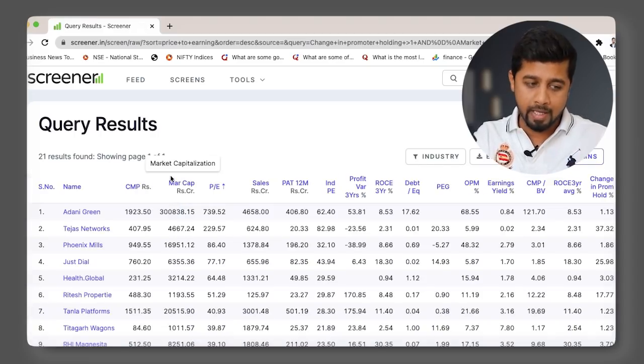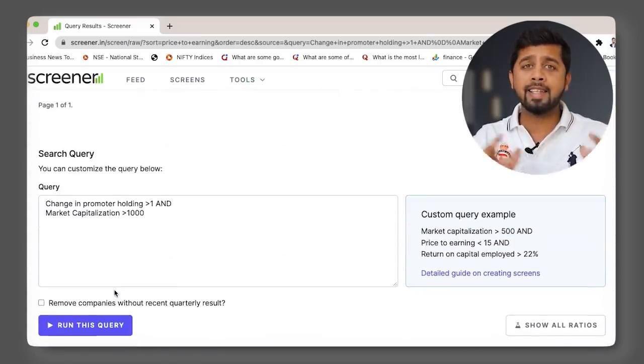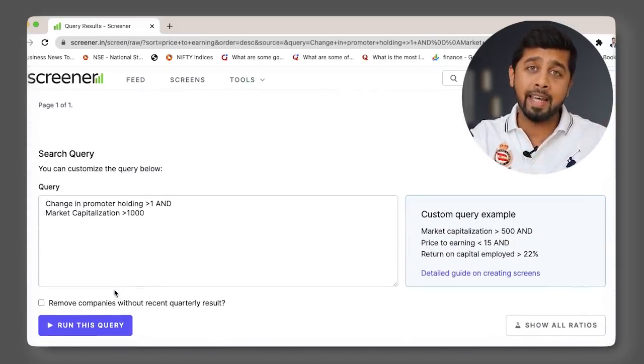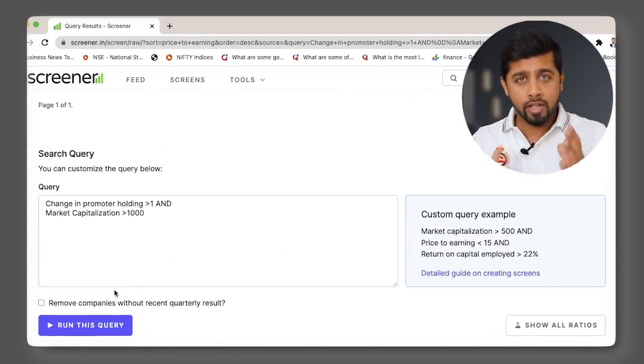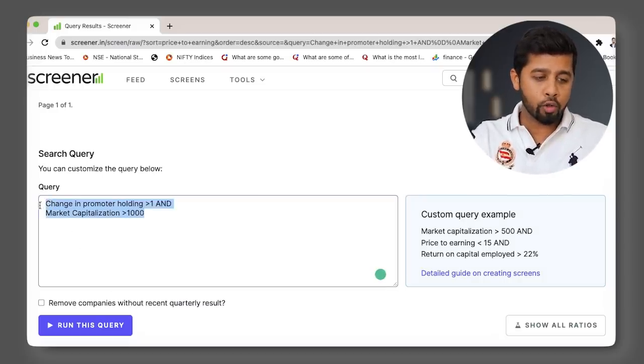So there are 21 companies now. It includes your Tejas Network and all of these companies. And let's say you want to know companies where FIIs and DIIs are increasing their stake. Generally, when FIIs and DIIs both increase their stake, it is a good sign. Let's say you want to know that.